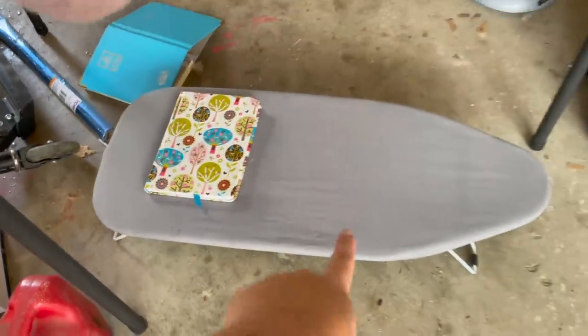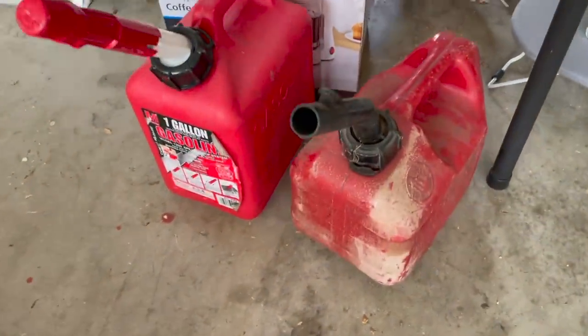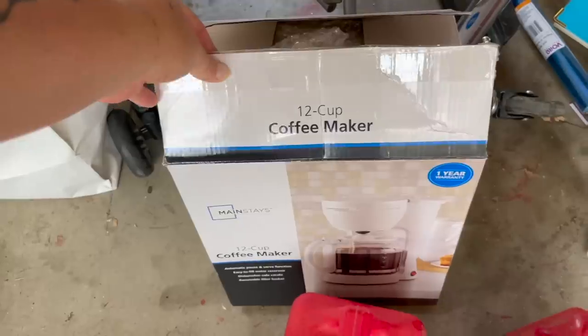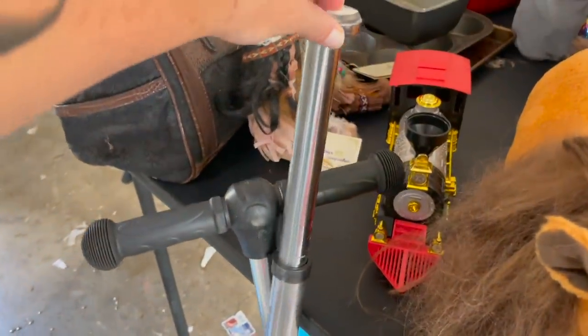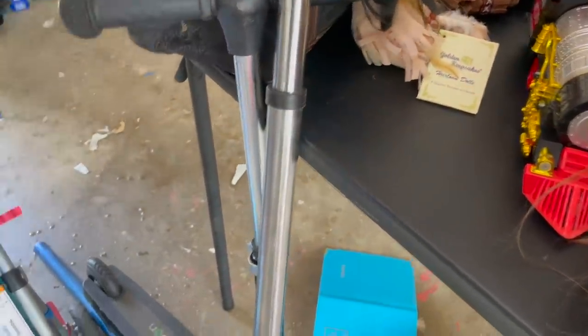Down on the ground is a little ironing board, two gas cans, just 1 gallon ones. This coffee maker that is in the box, it is all in there, so that's pretty cool. This is a Razor scooter or a Jetson scooter, a metal pull-up bar that is adjustable for your door frame. All of this is gonna fall, I just know it.